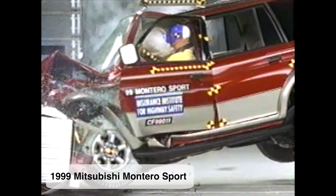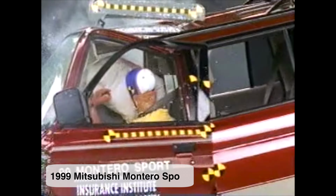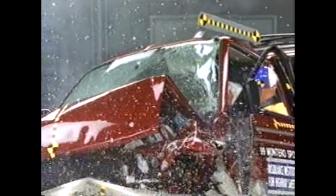Structural intrusion in the Mitsubishi Montero Sport caused significant upward movement of the steering wheel. The dummy's head then bottomed out the airbag and struck the steering wheel, and rebounded and hit the B-pillar and roof rail.